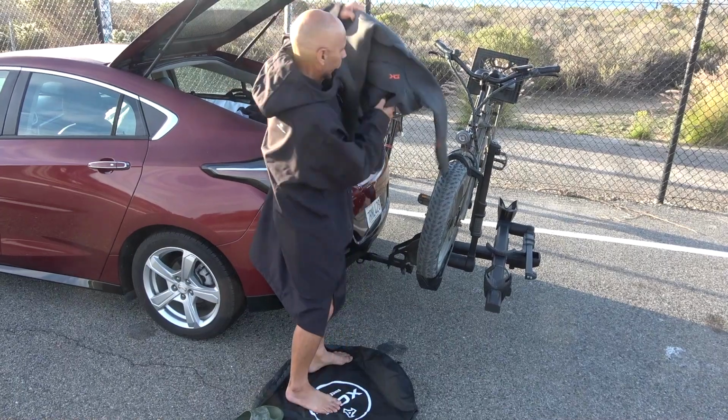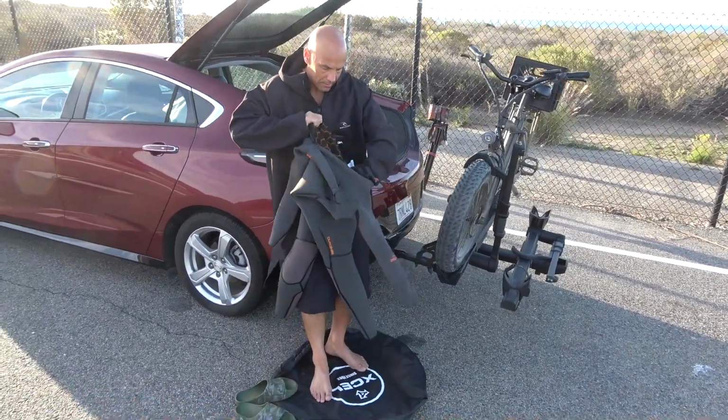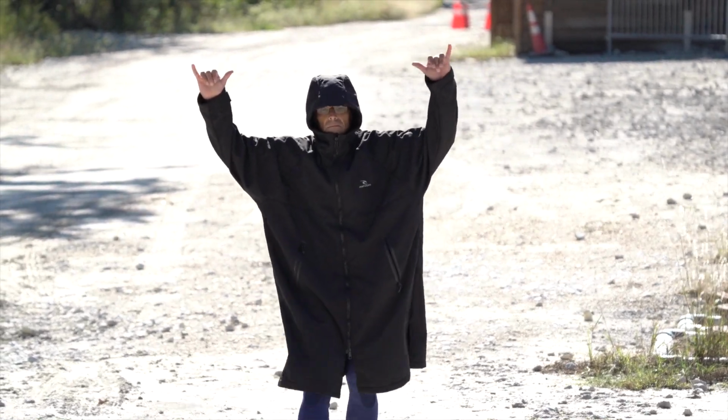Now, I wore this all last winter as my changing towel, to keep me warm getting out of the water, and it's next level. The other thing I like is it's part of their anti-series, meaning that it's going to protect you from the wind and the rain. Guys, you're going to love this. If you like the changing towels, this hooded poncho is next level.